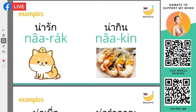First, let's take a look here. รัก, what does it mean? รัก means to love. So น่ารัก is an adjective, something related to love, something that you want to love because it's lovely. So the word น่ารัก means lovely.